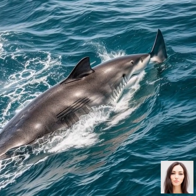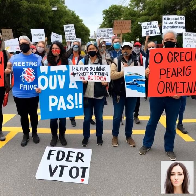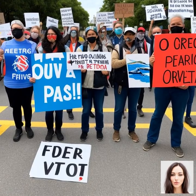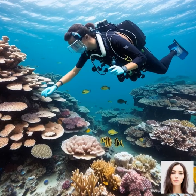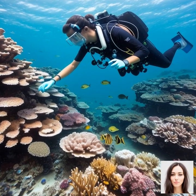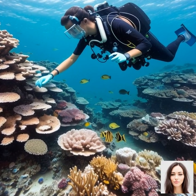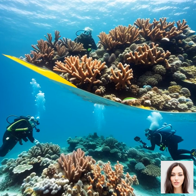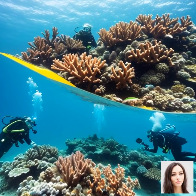Overfishing is another major threat to the Great Barrier Reef. Unsustainable fishing practices not only deplete fish populations, but also disrupt the delicate balance of the reef ecosystem. The removal of certain species can lead to a cascade of negative effects throughout the food chain and harm the overall health of the reef.